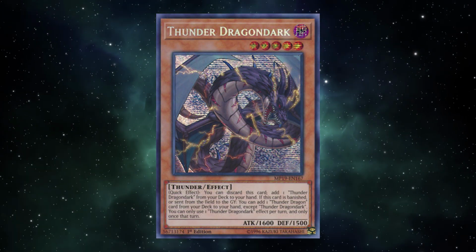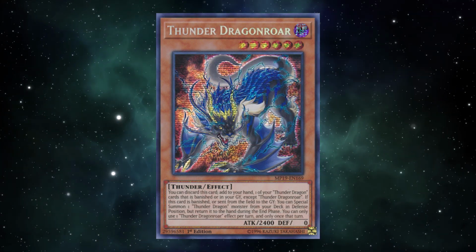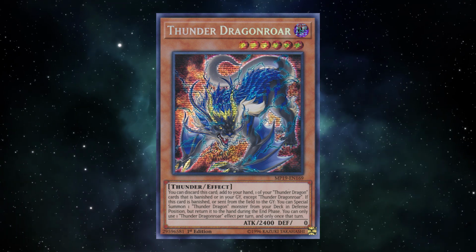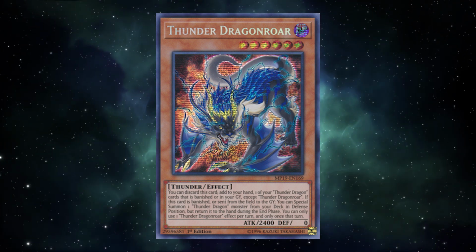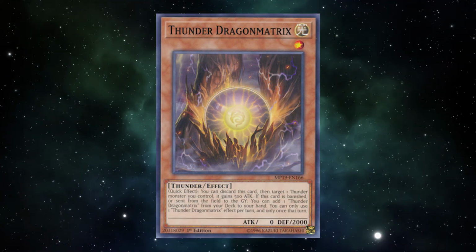Thunder Dragon Dark will add a Thunder Dragon card from deck to hand. Thunder Dragon Roar will summon a Thunder Dragon monster from the deck that's returned to the hand at the end phase, but don't worry, you'll use it as material for something else before the end phase, I can assure you. And Thunder Dragon Matrix can add a copy of itself from deck to hand.